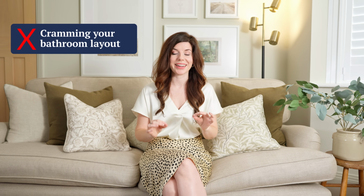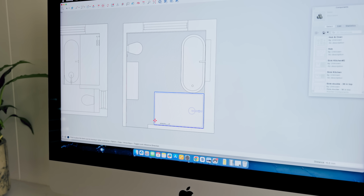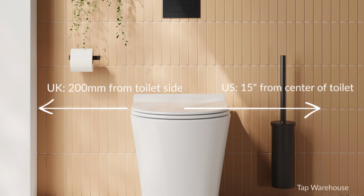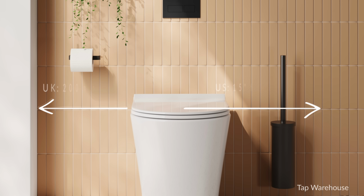Okay, the first bathroom design mistake you need to avoid is cramming your layout. If your bathroom is small, it can be tempting to think that you can get away with a freestanding bath and a separate shower, but not leaving enough distance around items compromises your whole investment. And make sure you leave 200mm of elbow space either side of your toilet to ensure comfort and accessibility. You really don't want the room to feel even smaller and be a squeeze to move around in.